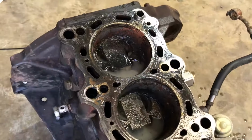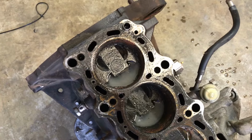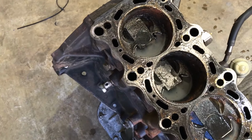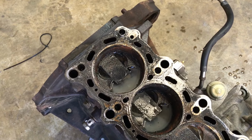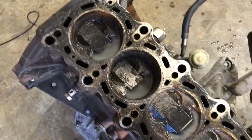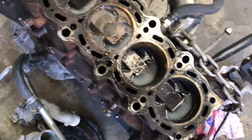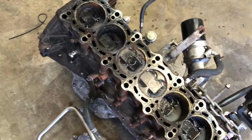As you can see, the bores are super corroded. That milky substance in there, it's a little bit of water unfortunately mixed in with some Inox, which is just like CRC, or it's like anti-seize kind of grease that you spray in there to try and, I guess, penetrate all through the rust and everything. So hopefully we'll be able to get those pistons out and then yeah, rebore and sleeve.